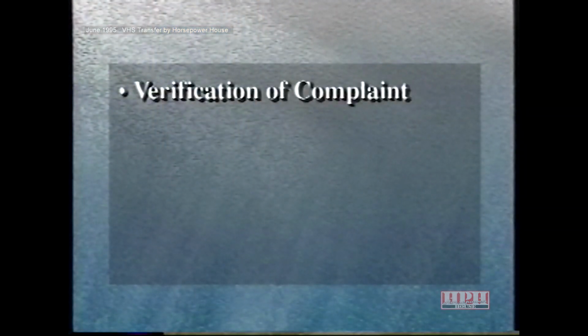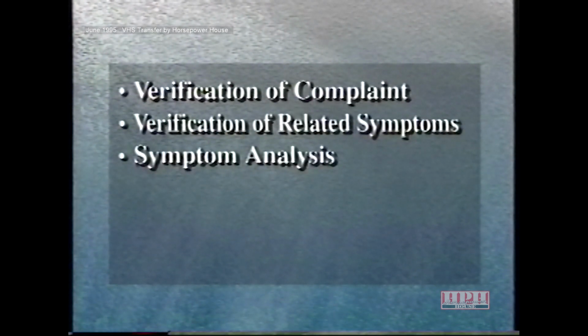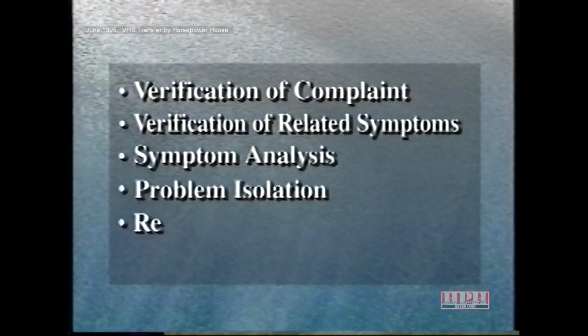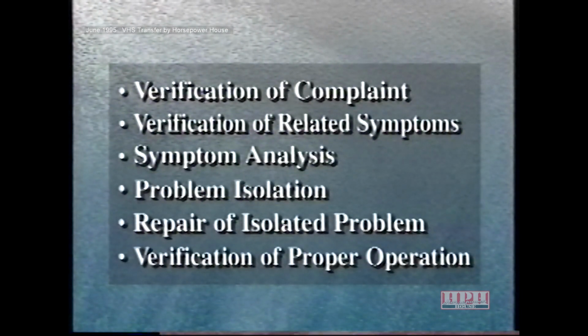First of all, verify the complaint. Then check for any related symptoms. Analyze the symptom to determine what the probable cause is. Isolate the problem. Repair the problem. And when finished, check for proper operation.